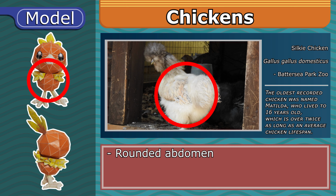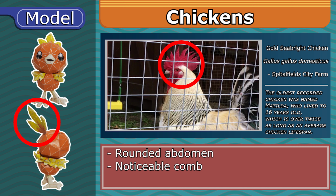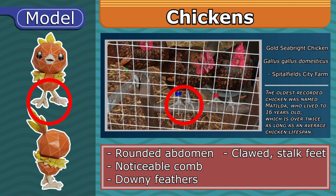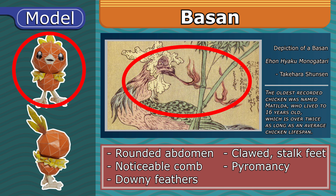They both share quite a rounded abdomen. The plume of head feathers on top of Torchic's head is akin to that of a chicken's comb. The downy fur that covers its body can be seen on both creatures. Both also stand proud on their clawed stork feet. And with Torchic being a fire type, its pyromancy is drawn from that of the Basan. Let's just hope no one tells them what flame grilled actually refers to.